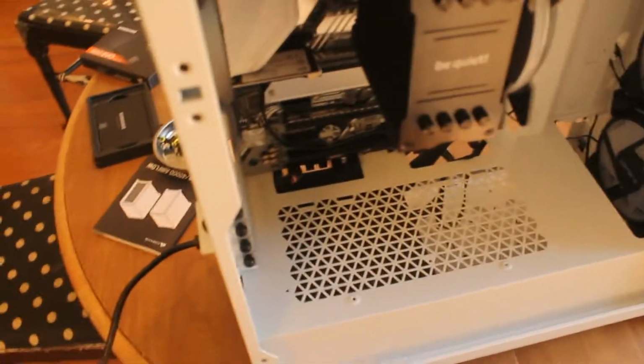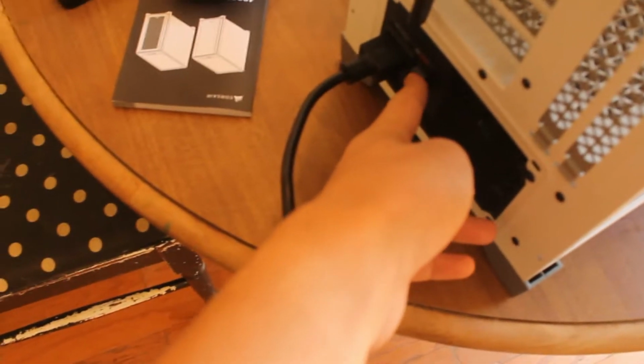Alright, so this is the moment of truth. Got my cable hooked up all the way over here, but everything should be hooked up now. All of my front panel connectors are all connected here and here. All my power supply cables are connected. The only thing that isn't hooked up is the Samsung drive, but go ahead, hit that switch.